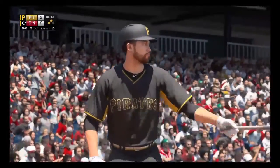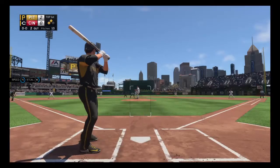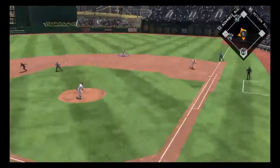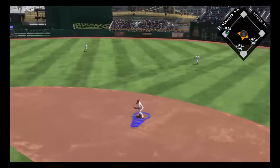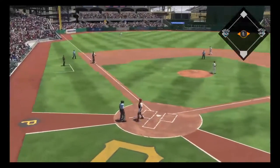Jordy Mercer stands in with another first-inning RBI opportunity in store. Yeah, and this has been an impressive first inning for these guys, and you know they'd love to tack one on here. Chopped toward the second baseman. Phillips is up with it, and they're not going to get him. He's in there at the plate.